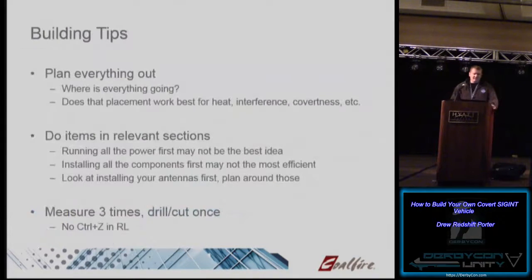So building tips. Plan everything out. So I spent quite a while planning how I want to do my vehicle. Just kidding. I just was like, oh, I'm just going to start hooking things up. And it didn't go well my first time I built my vehicle. Went a lot better the second time I built everything.